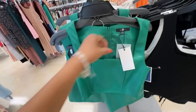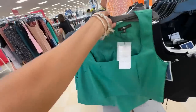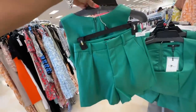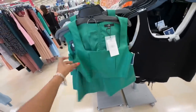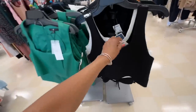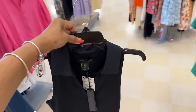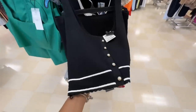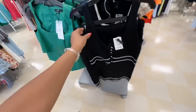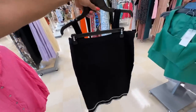Oh, this is a pretty short set. Seven for All Mankind. This is cute. And the price is $40. I like these little tops right here. $25, and they also have it in white. These are nice. Oh, this is a House of Harlow top too. It's a crop top. $15. So this is a two-piece set, top and the bottom. This is like a sweater material. It's $40. That's the back.